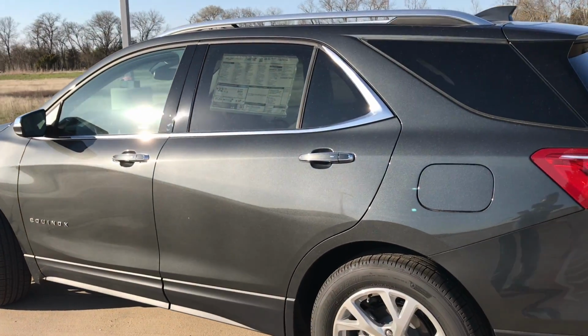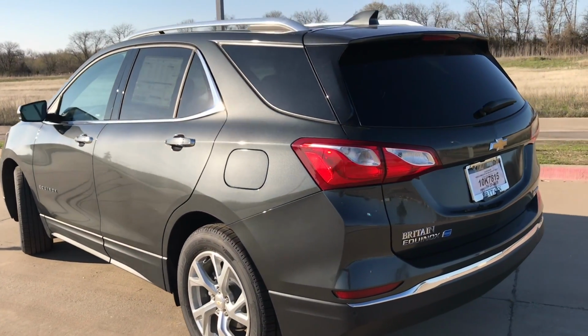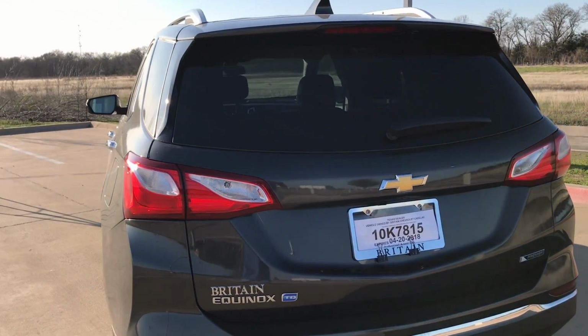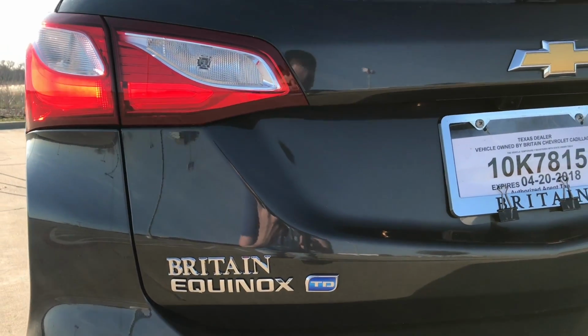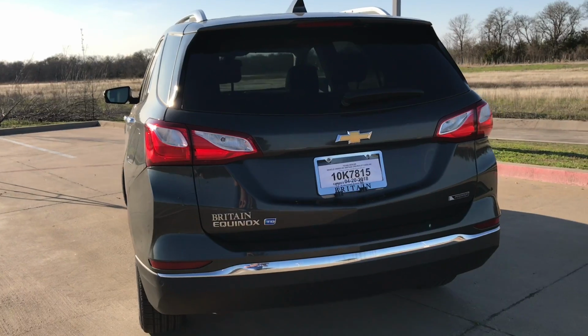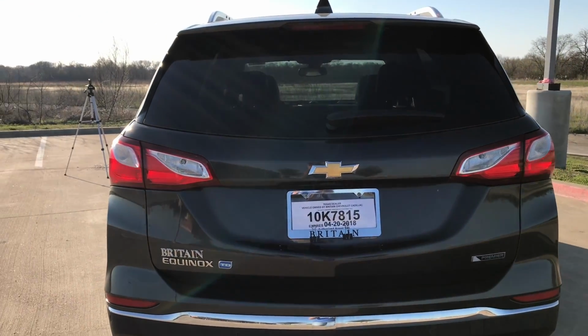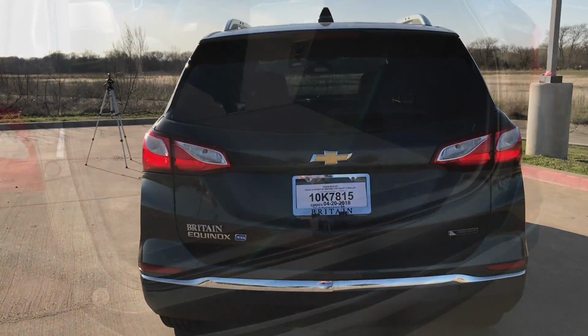This is Nightfall Gray Metallic. You can see the sparkle in that paint. As we move around back on this Premier model, we do have LED tail lamps. And you can see the little blue symbol down there. This is the turbo diesel model, and I'll go through all the engine specs of this and the other two turbo engines. On lower trims, we will have a manual lift tailgate. On the LT trim, we have the power tailgate. And on this Premier model, we actually have the hands-free liftgate.